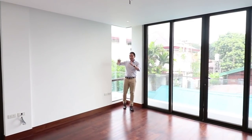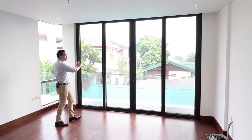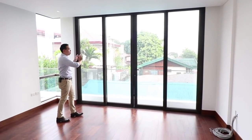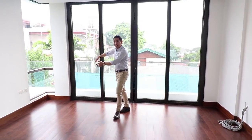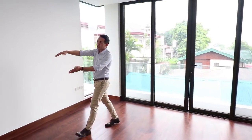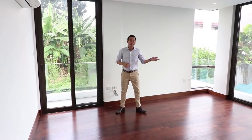The master bedroom is facing the east side of the property, and it has this beautiful floor-to-ceiling window with a large sliding door leading to a wraparound balcony leading all the way to the other side of the room, where you also have an additional sliding door. Let's take a quick look.